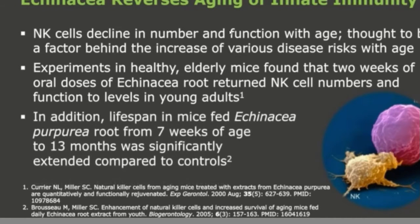And in addition, showing echinacea was perfectly safe and doesn't wear out your immune system, and I'll talk more about that soon. And mice fed echinacea for most of their lives actually lived longer. In fact, the impact on lifespan was higher than most of the touted anti-aging remedies. So if we want to look at an anti-aging herb, the animal data supports echinacea strongly ahead of others.